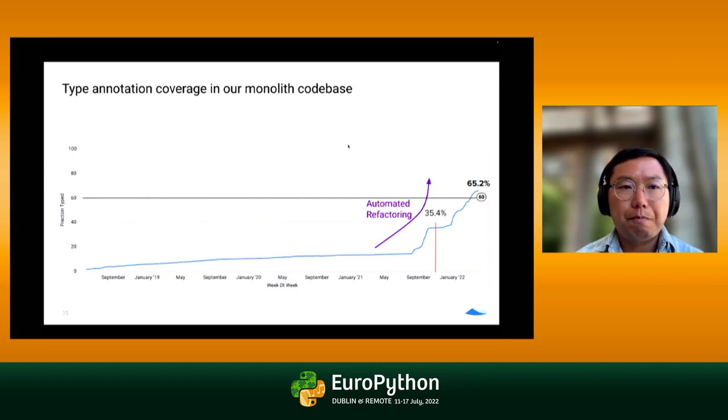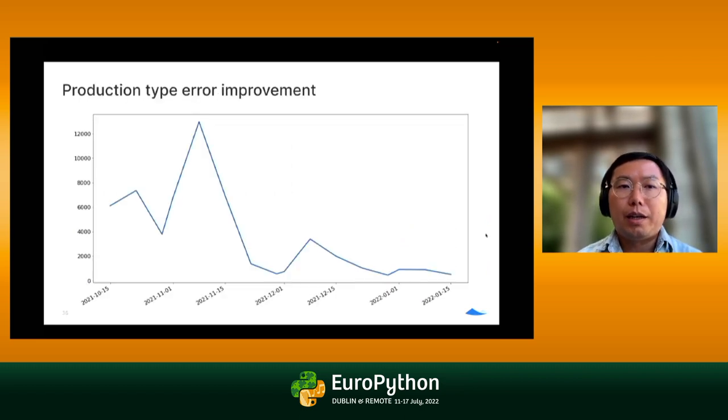A similar pattern happened in type annotation. Our type annotation coverage was growing pretty slowly since 2019, until we used automatic refactoring to add the missing types. We were able to quickly increase the coverage in a few months, and we are still continuing the work. While we're working on increasing the type coverage to make MyPy more useful, we have seen the number of type errors in our production environment decrease over time. The number is fluctuating; it depends on the users and the traffic to our service. But we do see a decreasing trend.